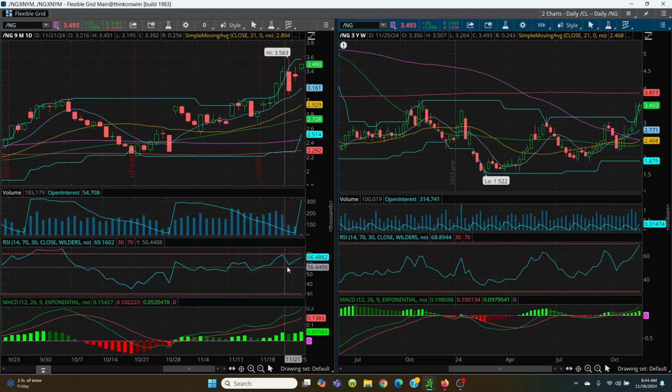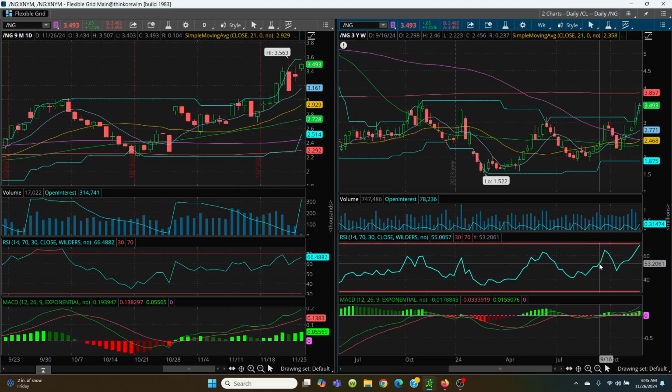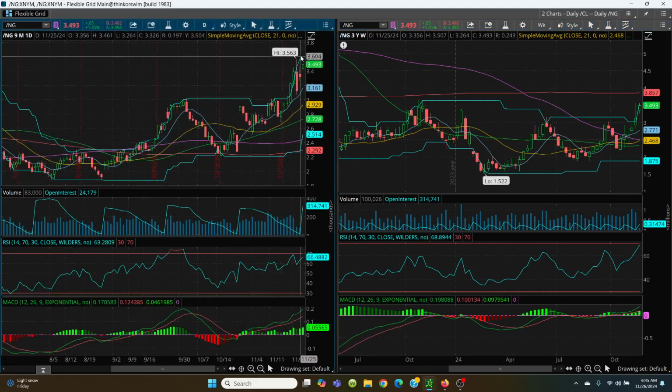Now, RSI here is at 66. You've got plenty of room to run here. You can go all the way until you get that overbought condition. Very, very easy. Green over red, looking very, very bullish. And we still have plenty of room to run on your RSI level here. Okay, so right now this is a very, very bullish chart, and momentum is obviously to the upside. So just watch that 3.56. That is going to be key.